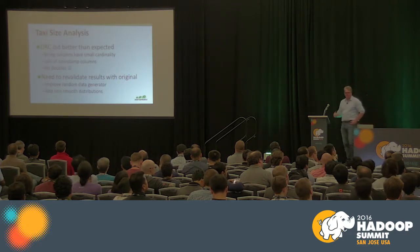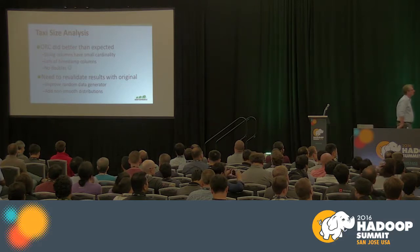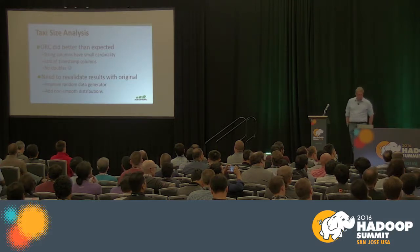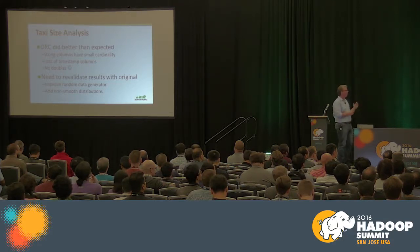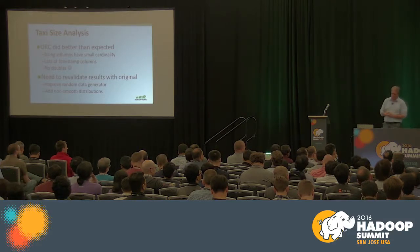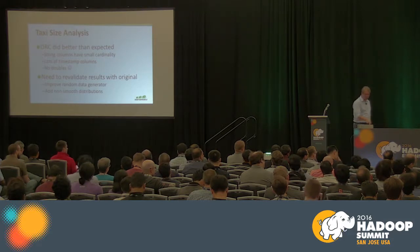So yeah, it was a pleasant surprise, but the things that feed into it, the string columns have a lot of small cardinalities, so the dictionary encoding does really well. There's a lot of timestamp columns, and there are no doubles. See, the happy case. Although, one of the reasons it hasn't come up more is because, yeah, doubles shouldn't be used in financial applications.